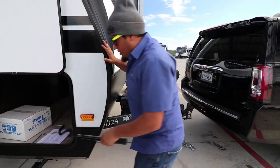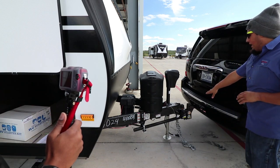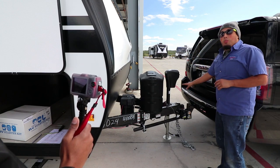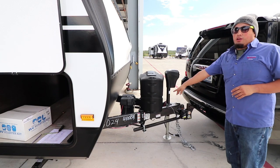Difference with yours is you're gonna have this whole mechanism connected. So just like what we did, you're gonna put all the weight on the trailer, on the truck itself. Okay. Once the truck starts doing its thing and it stops, then you can add your bars and put them on there.